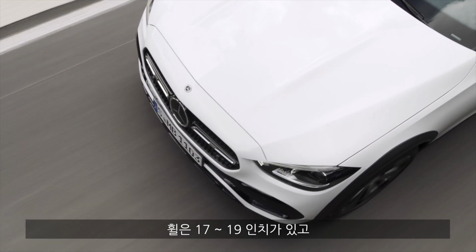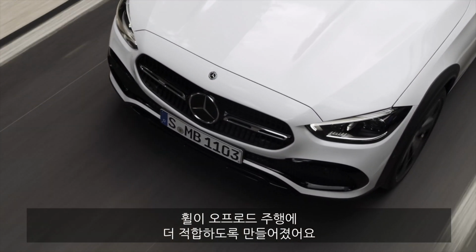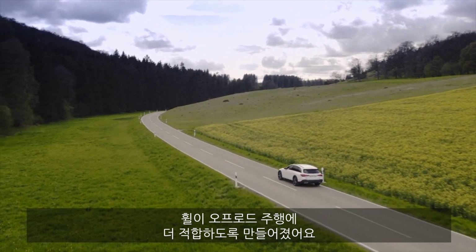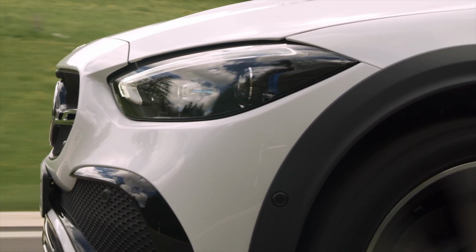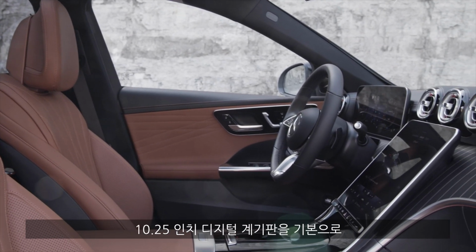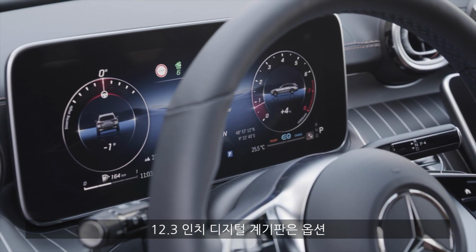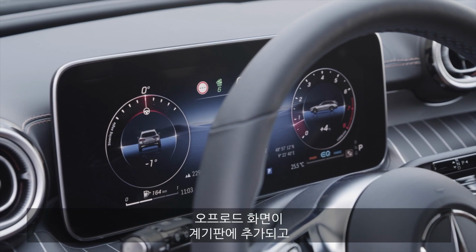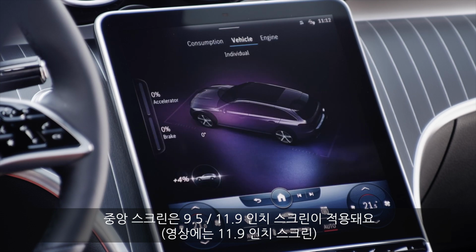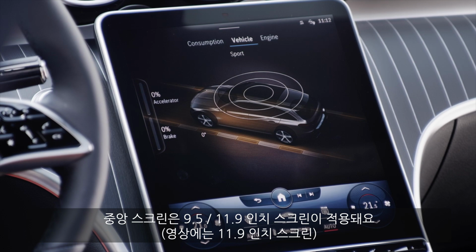There are 17 to 18 inch wheels available in special designs for the all-terrain versions, and the wheels in general are a little bit larger for a better off-road capability. In the interior, it's more or less what we know from the C-Class. Left side 10.25 inch digital instruments, optional bigger one 12.3 inch. Then you also have a special off-road look. And on the right side 9.5 or the bigger one 11.9. So on the footage material you always see the bigger screens for sure.